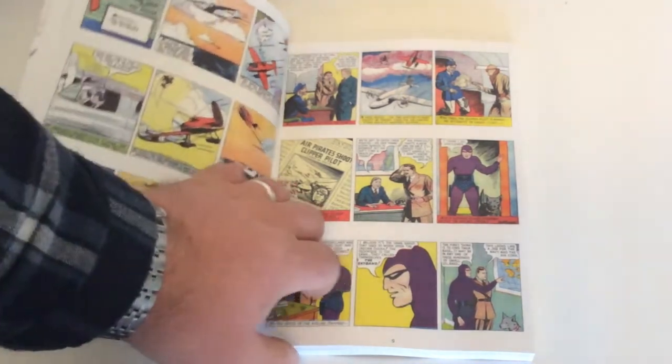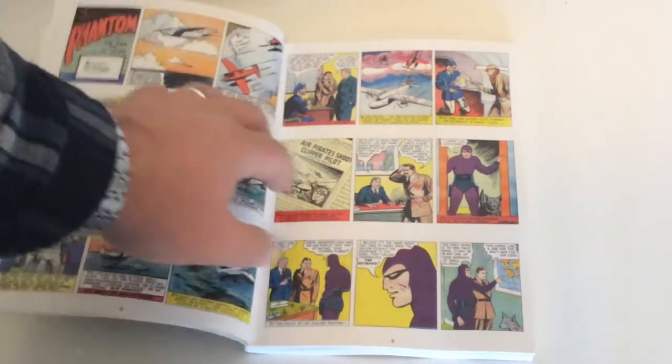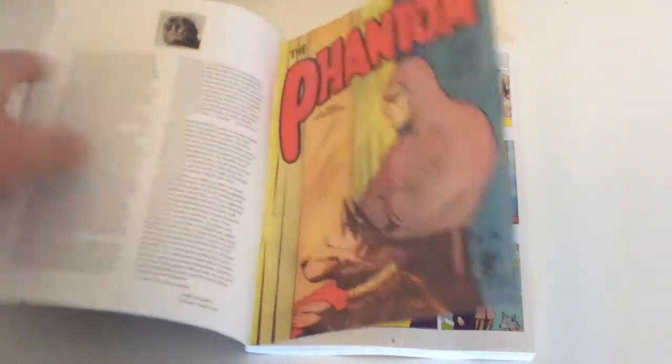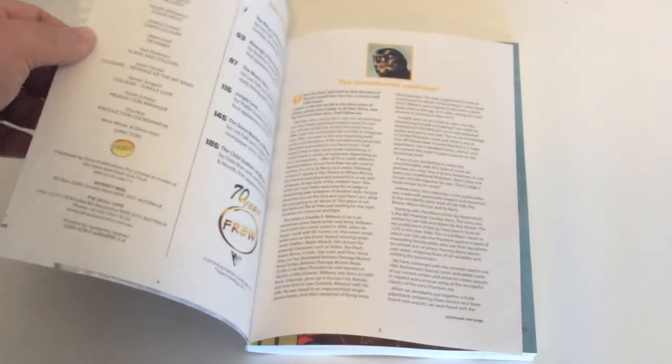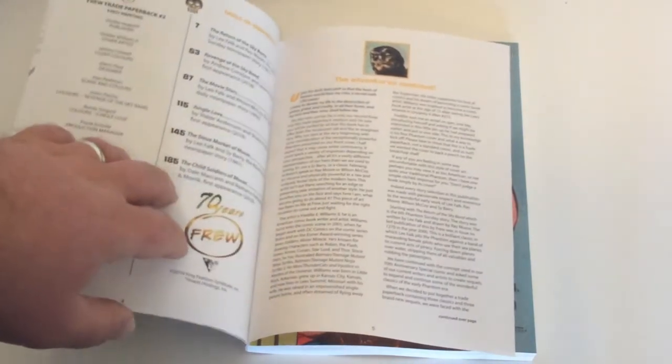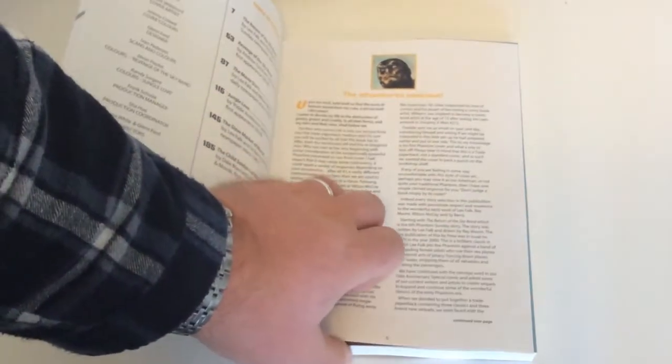So reading Return of the Sky Band was excellent. As you can see, it's been recoloured, and that's been done by Ivan Pedersen, who has done the colouring for most of the stories in this book, unless otherwise noted.